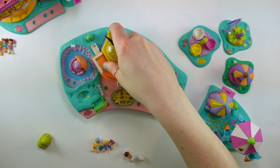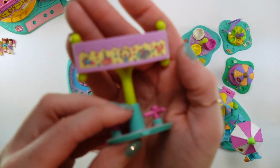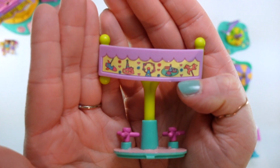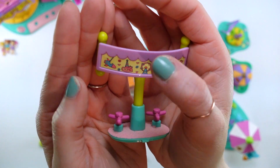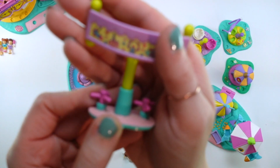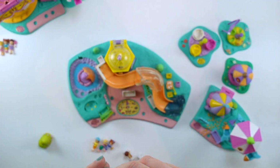Okay, so this was the turnstile. The turnstile does have elements of the other sets on it. So you can see there's the horse for the carousel. That's the teacup ride, Ferris wheel, the silly spinner, and the rocket ride, which we're going to get to in a moment. So that is cute. And these actually turn, so you can use them like real turnstiles.